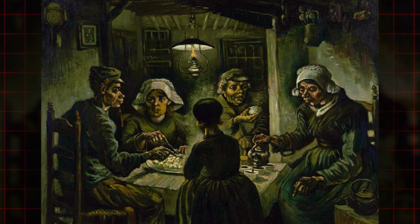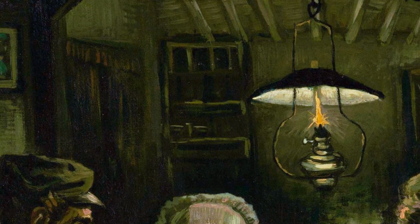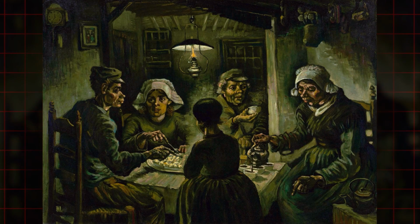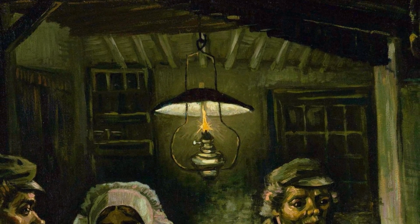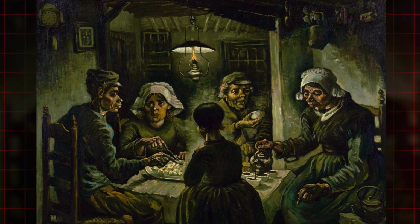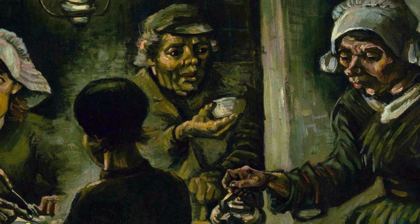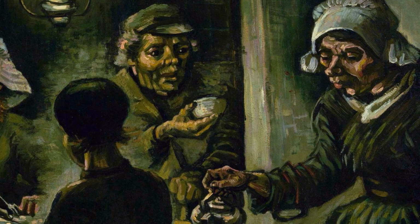The first thing that stands out about the painting is how dark it is overall. The black windows in the background, as well as a clock in the upper left displaying 7 o'clock, suggest that it's nighttime. A gas lamp hanging from the ceiling is the only light source in the scene. It is also the brightest area of the painting, which draws the viewer into the next focal point, the family members. Their faces are well lit, and their somber facial expressions can be easily read.